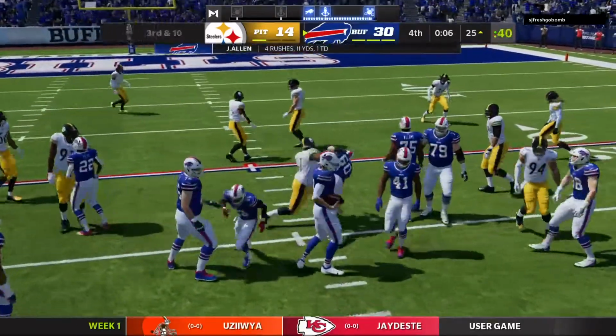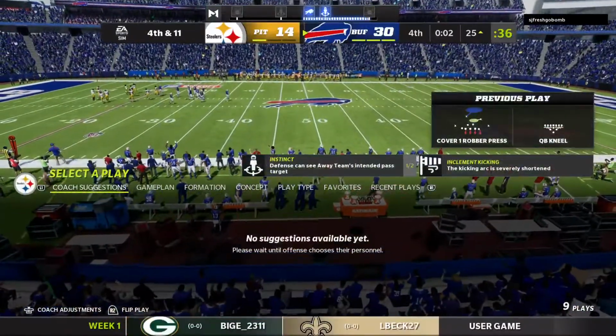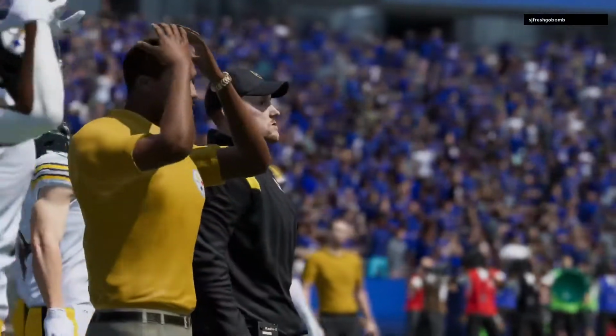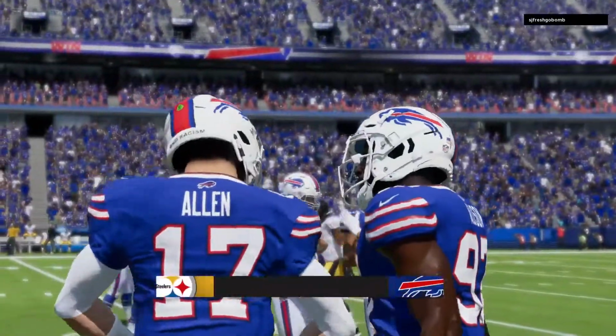The Bills on their way to victory now as they take the knee. So it's a victory here for the Buffalo Bills. And with that, our journey begins, Charles. Week 1 in the books. Going to be a great season. Oh, man, so much to look forward to.